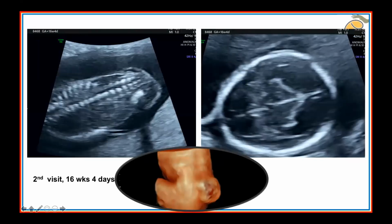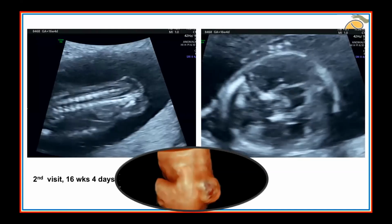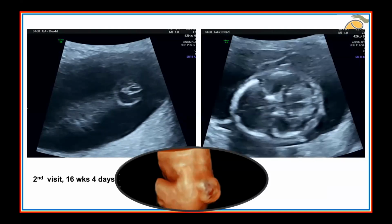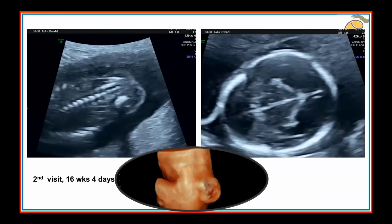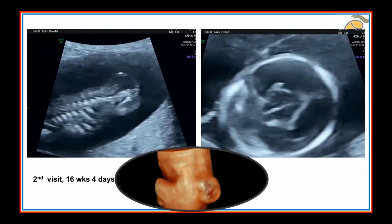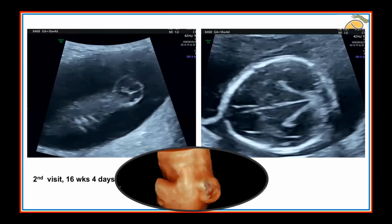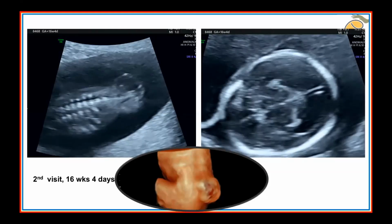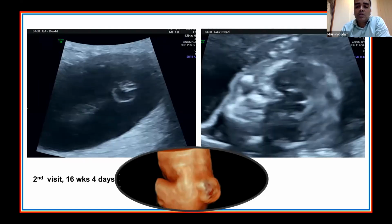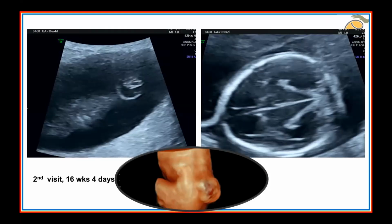Yes, sir. In the left clip, I can see there is a defect of the spinal cord, and there is a membrane-covered myelomeningocele. And in the right side clip, there is a typical banana sign, where the cerebellum is abnormal and looks like a banana. The proper lemon sign I could not see. Yes, and there is ventriculomegaly and tectal beaking as well. The lateral ventricle is also dilated. Right.